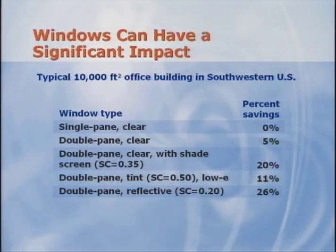What kind of impact do windows have on energy use? Looking at our example office building, we see that the different window types result in significant differences in energy performance for different types of windows used. If this is an existing building with older single-pane windows, replacing the windows with higher performing glazing can reduce energy use by 5 to 25%.